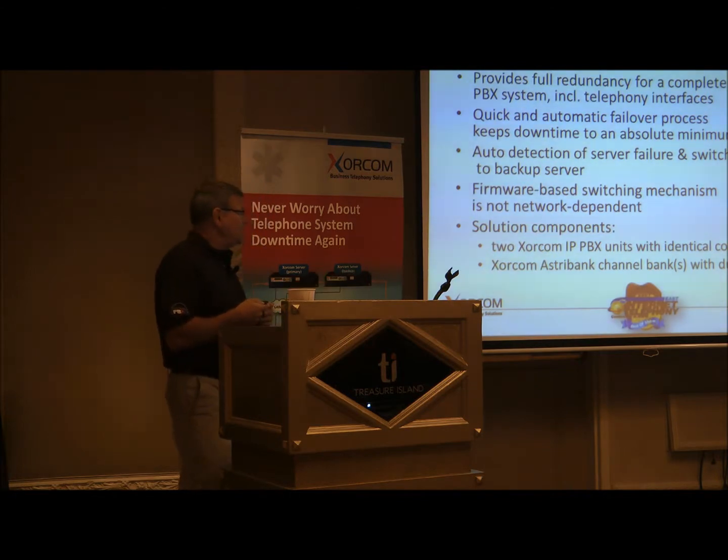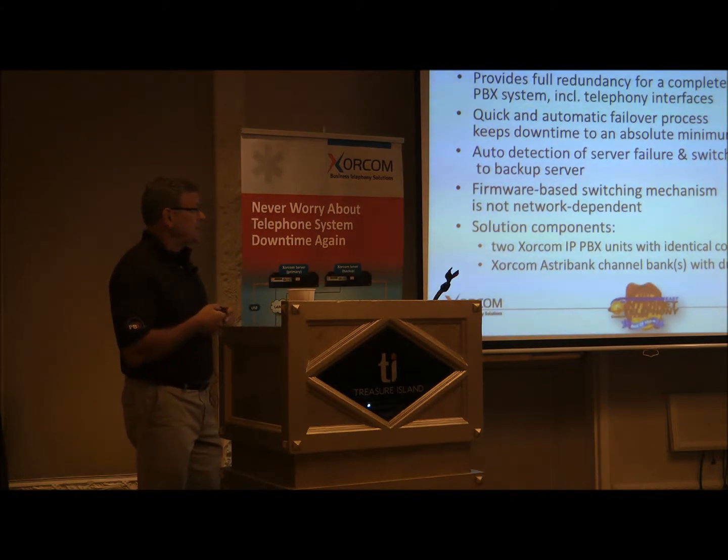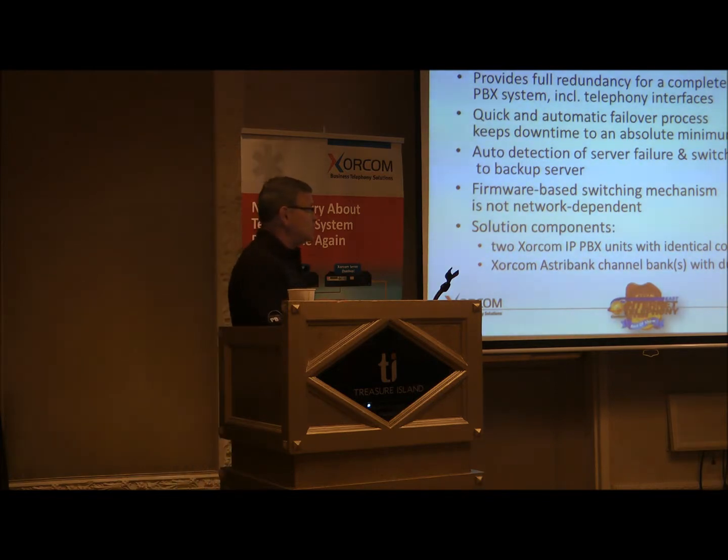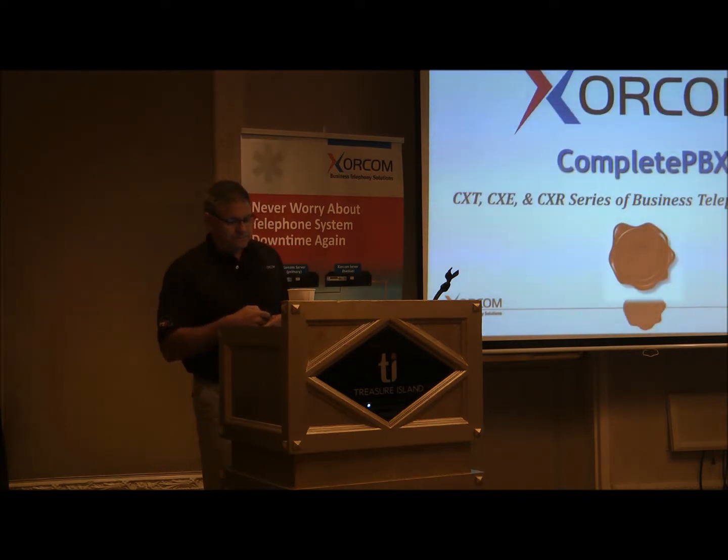And as I said, two Xorcom IP-PBX units with identical configurations is important, and the Xorcom Astrobank channel banks with dual USB ports are part of the requirements of TwinStar. We have a lot of TwinStars out in the field. It's really a great high redundancy solution.